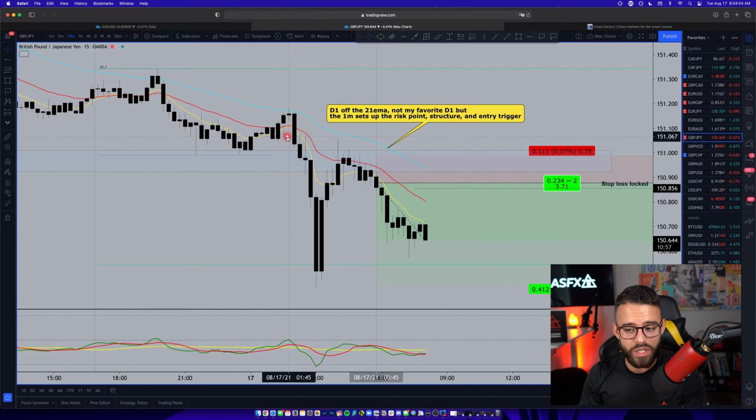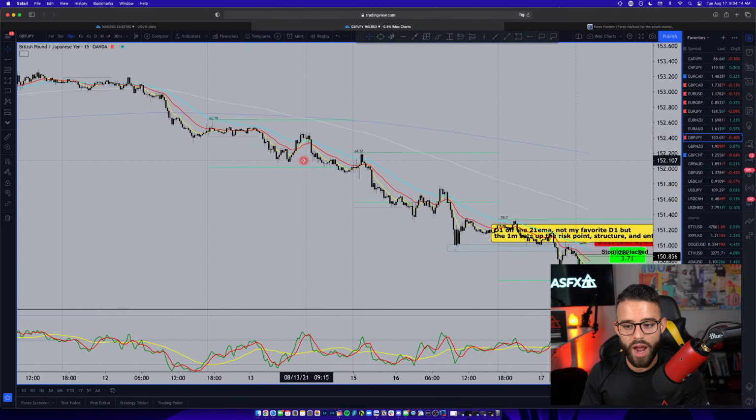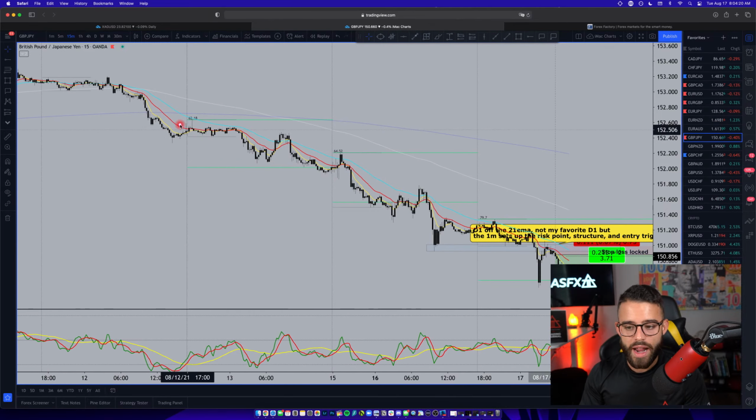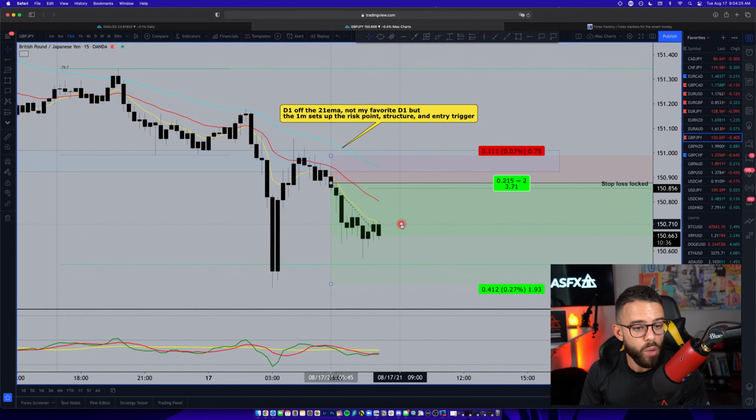So what happens when support is broken and retested? Who knows? It becomes resistance. Support is broken, and now it's resistance for the trend to continue to the downside. Look at the trend in this pair since Friday. This is Thursday, Friday, Monday, and then Tuesday over here. It's very clearly in a downtrend, very clearly short biased across multiple time frames.